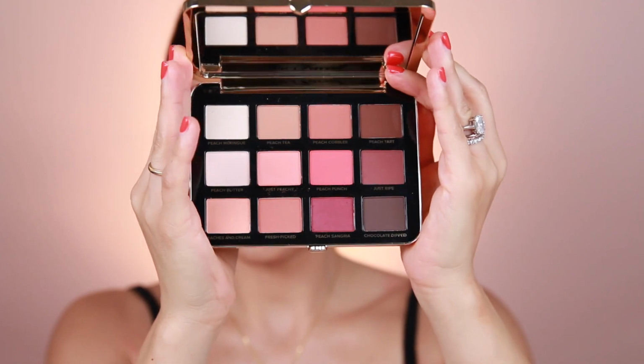Okay, so I already did my brows because I didn't use a new product. I just used the Anastasia Beverly Hills Brow Wiz in soft brown. So I'm gonna move on to my eyes, and I'm gonna use the new palette by Too Faced. This is the Just Peachy Mattes. So it is an all matte eyeshadow palette, and this is what it looks like.